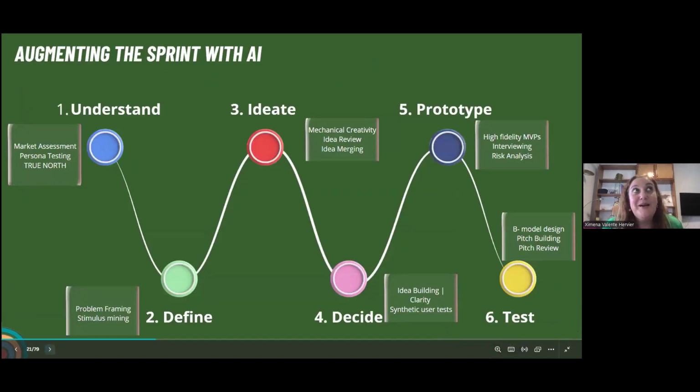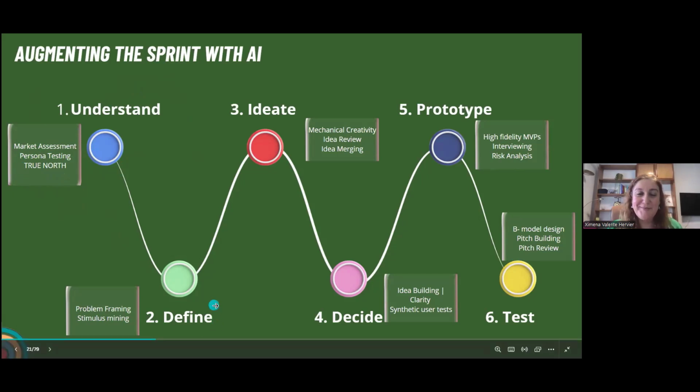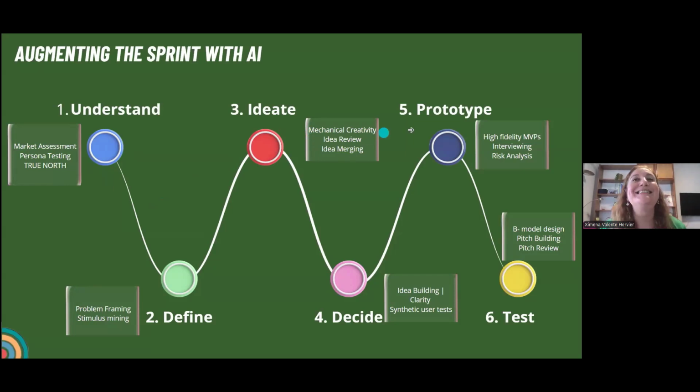So when we are working with the AI tools in the basic design sprint process, we incorporate in the understand phase market assessment, persona testing, and the True North, a very powerful tool that we will see together in a bit, that helps us enhance, narrow down and refine our challenge. In the define, the second phase, we will be working with AI tools for problem framing and stimulus mining. In the ideation part, we will use very interesting tools for mechanical creativity, idea reviewing, and idea merging. We'll get to that in a bit.